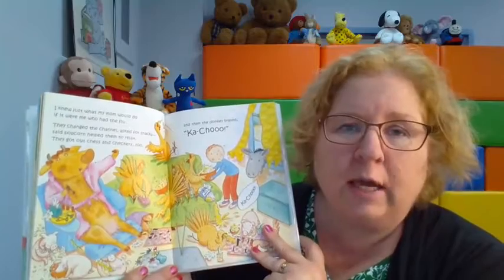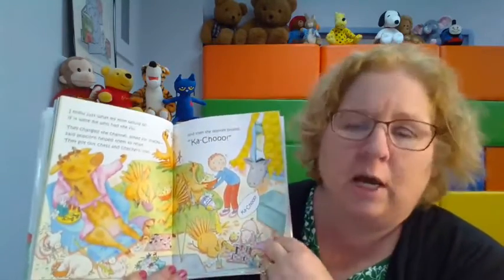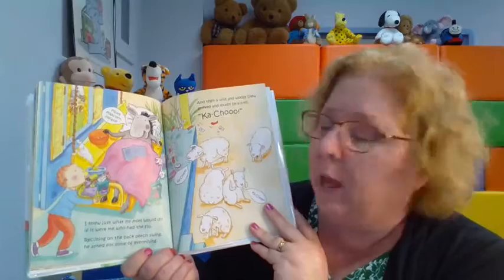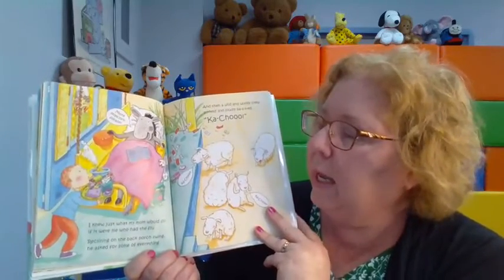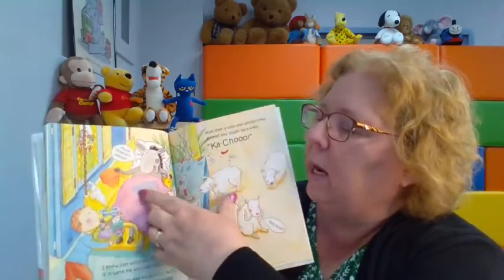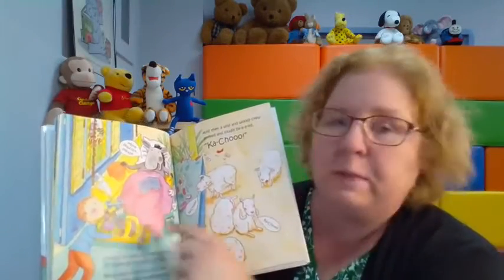And then the donkey brayed, "Ka-choo!" Now the donkey's sick too. I knew just what my mom would do if it were me who had the flu. Reclining on the back porch swing, he asked for some of everything. Wow, he's got crackers, tissues, lemonade. He's saying, "More popcorn, please." And he's getting some soup and some tea.